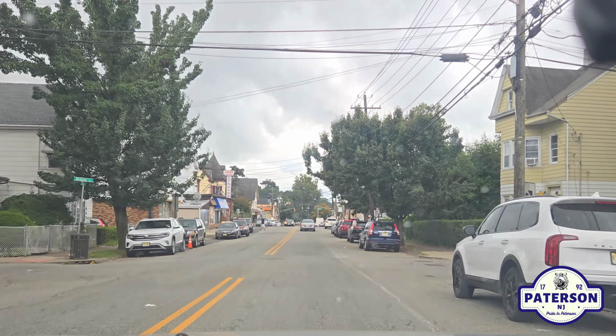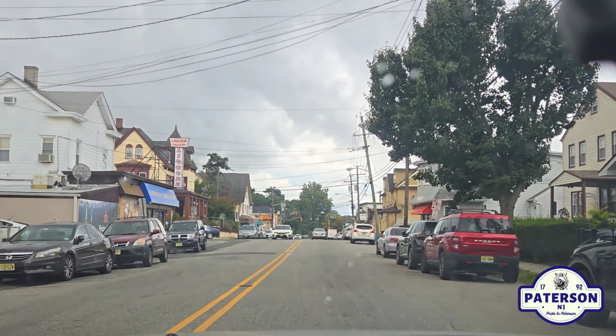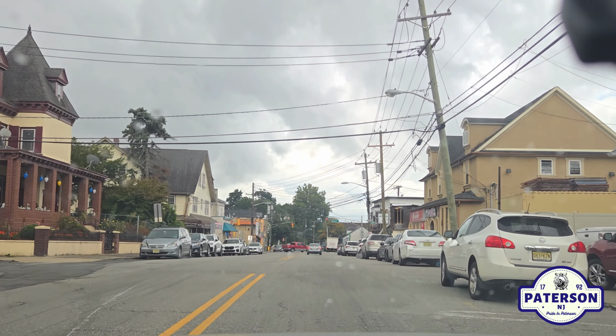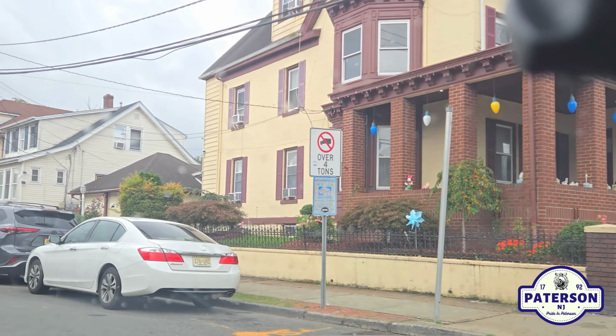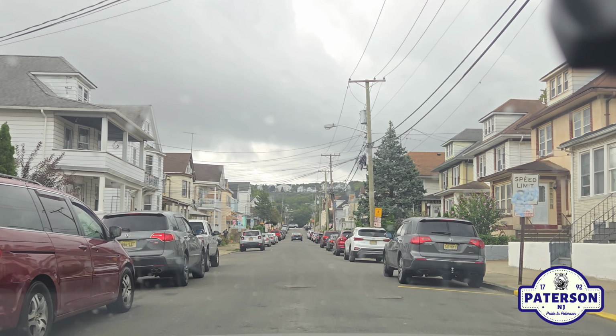Ron McBride right now. You have Liquor Gallery there on the corner. We're making a left on Danforth, as I let you listen to the organic sounds of Paterson.